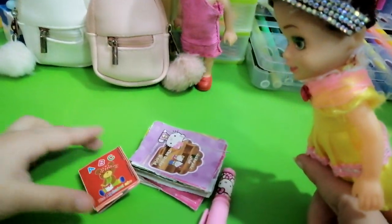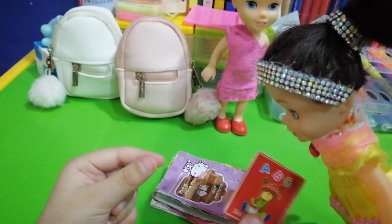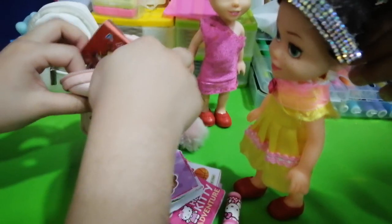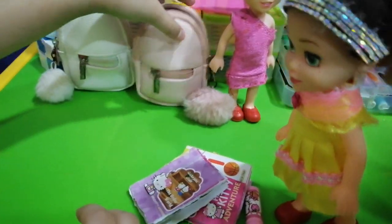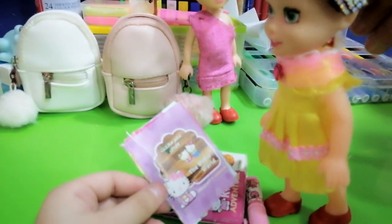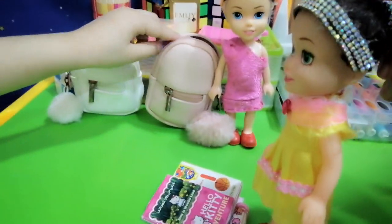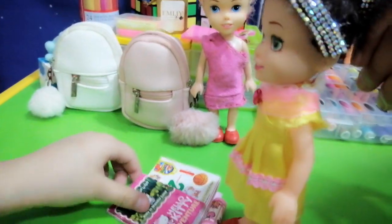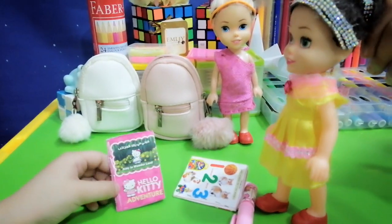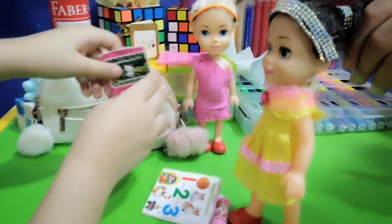So furry over here. Okay, first I got this nice ABCD book. It's a bear. One little bear, two little bear, three little bear. I'm going to put it back in my backpack. Now we have this Hello Kitty book. It's a reading book, Hello Kitty Adventures. I didn't read this one, but I'm going to read it. This is Hello Kitty in the forest. She's in a big forest. I'm going to put it inside my backpack.